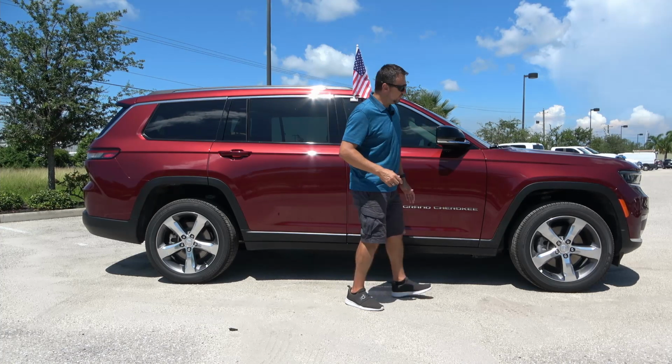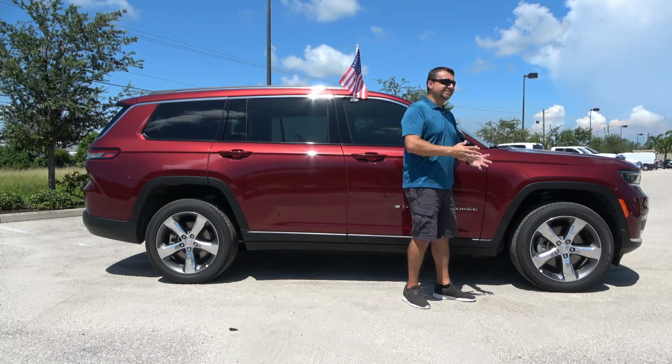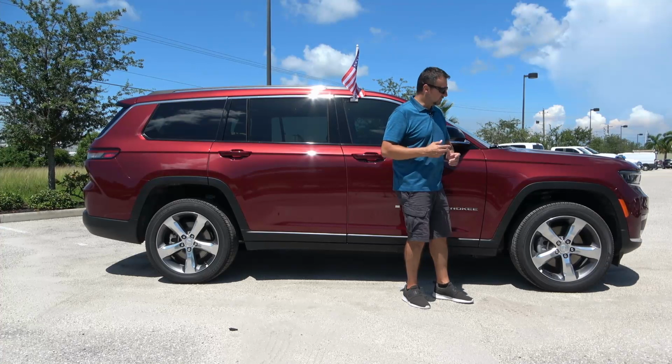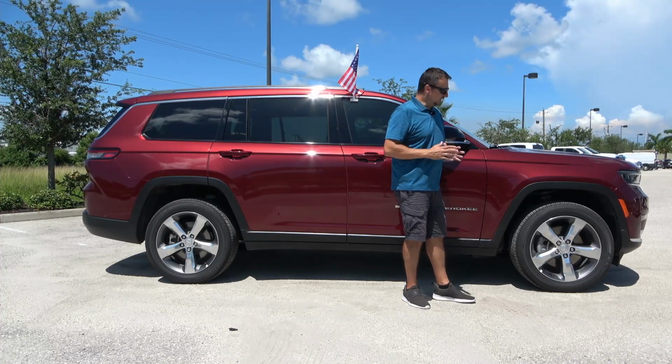So let's start right up front here. First of all, this one has the upgraded 20-inch wheels. There's different sizes starting at 18s, which are standard on the Laredo, all the way to the 21s, which can be upgraded on the Summit and Overland series. I love the design of these particular ones, simple design of these rims.